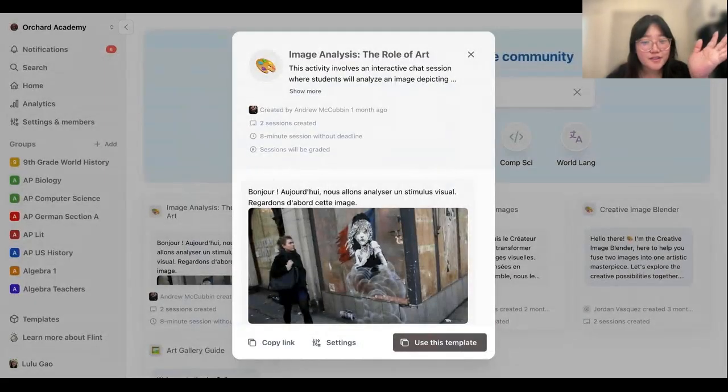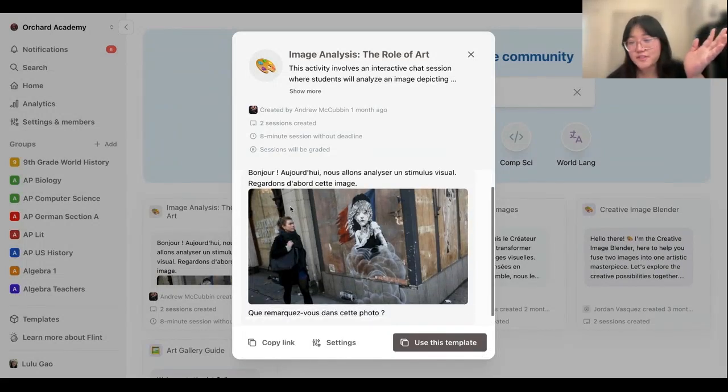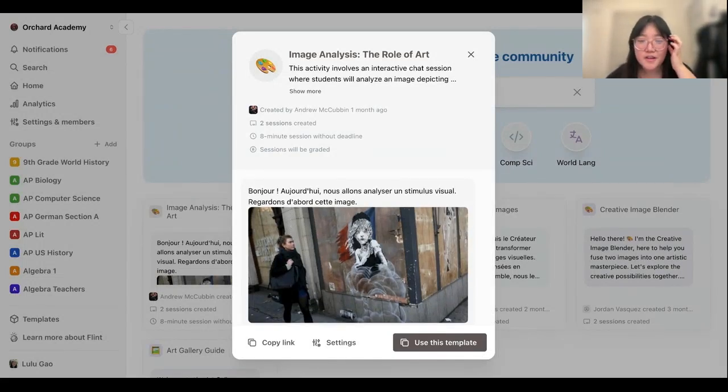But I'll also show this one. It's actually a world language template that I found where teachers were uploading these images for students to analyze in French. And I thought that was just really cool, also bringing the visual aspect into teaching world languages. And we've seen this activity of describing what you're seeing in a different language to be quite popular also.